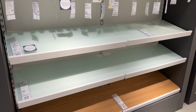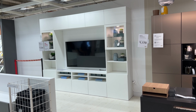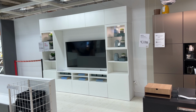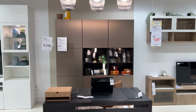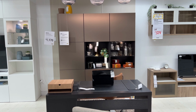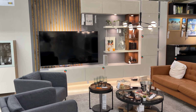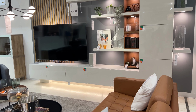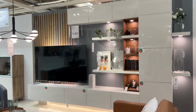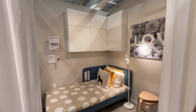So if you are thinking about adding a storage system, do not sleep on the Besta system. I know that it looks a little old school, but you can configure it similar to how this is and it looks more modern, or this style right here, which is extremely modern, and they're using the slats that everyone's using. They've also provided lighting and storage. Now this, I wouldn't recommend putting over a bed, but you know, do you.